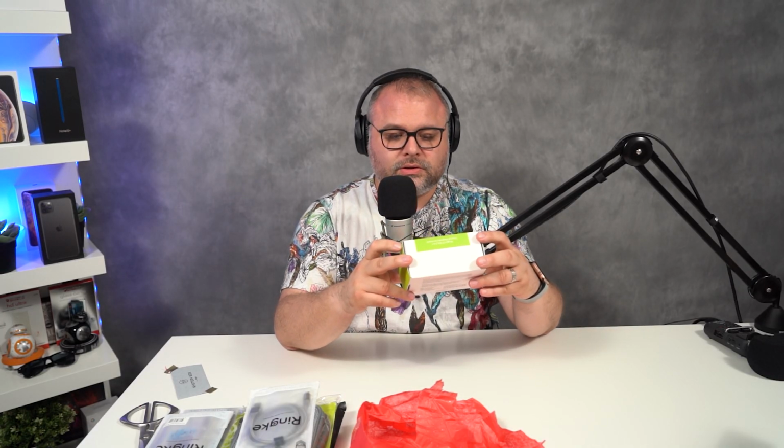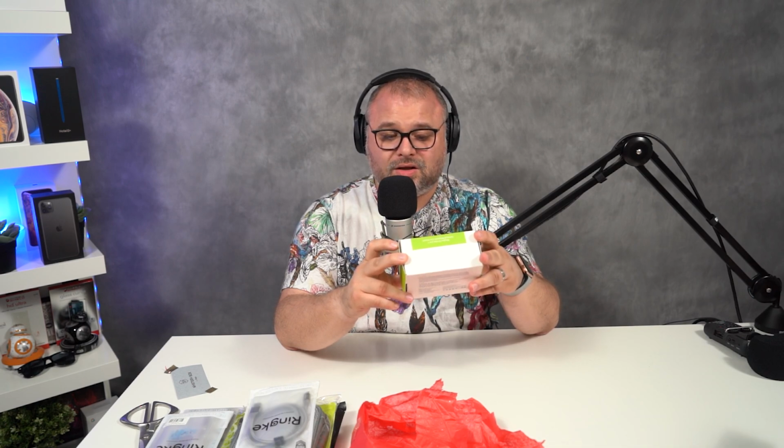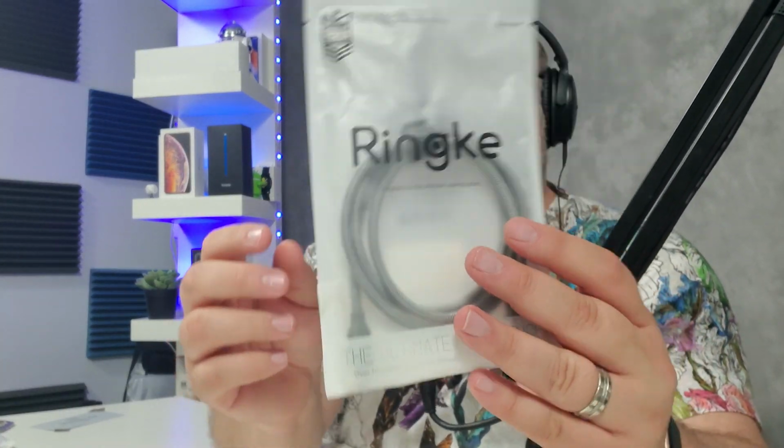What is this? Ringke CD slot 2-in-1 clamp and magnetic car mount. Well, this looks super cool. Okay. Wow. So let's take a look at a couple of these cool things that they sent. Here we go. It is a USB to USB-C cable. Wow. This is like rope. It feels sturdy. It looks amazing. It comes with built-in cord management, which you absolutely have to love. I mean, cords can be so messy, and the fact that they're actually thinking about that, it's pretty cool.